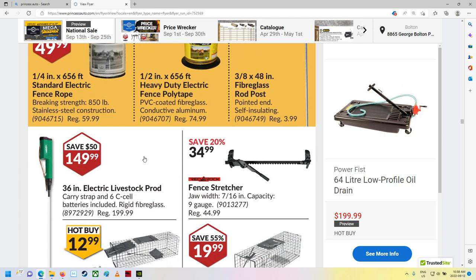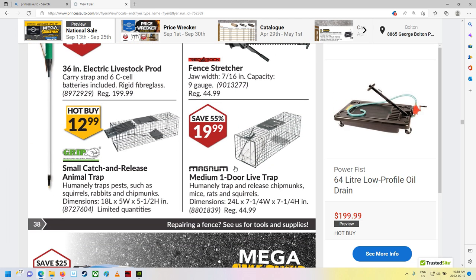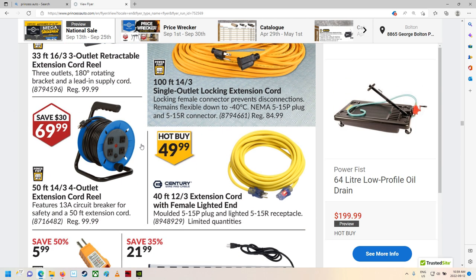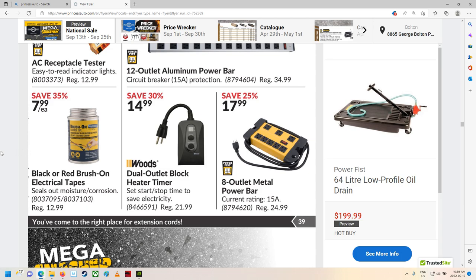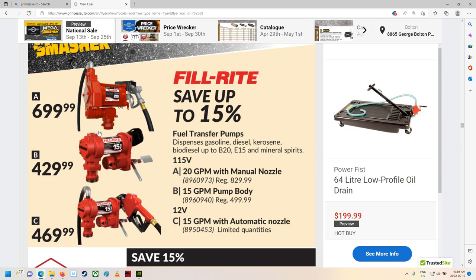Fence zapping stuff. Man, this is a big flyer. We're only on page, animal traps, we're on page 38. Power cords, that's all right. Ooh, nice big power bar, $21.99, that's pretty good. Brush-on electrical tape. This stuff's pretty good, but whatever's in it, mineral spirits or whatever, seems to dry out, and then it goes thick and it's no good. I mean, it is pretty good, though. It does work pretty good when it's fresh.